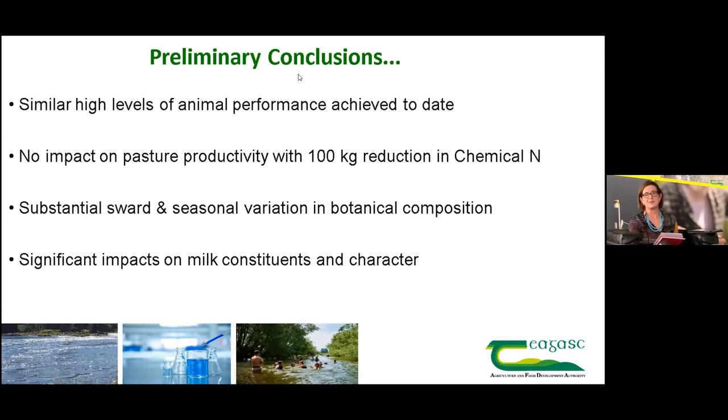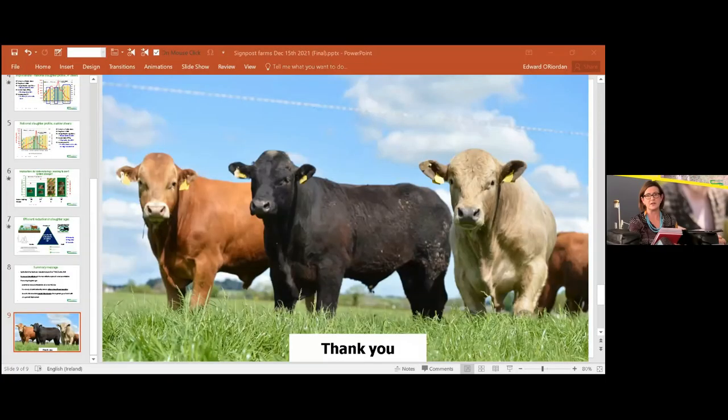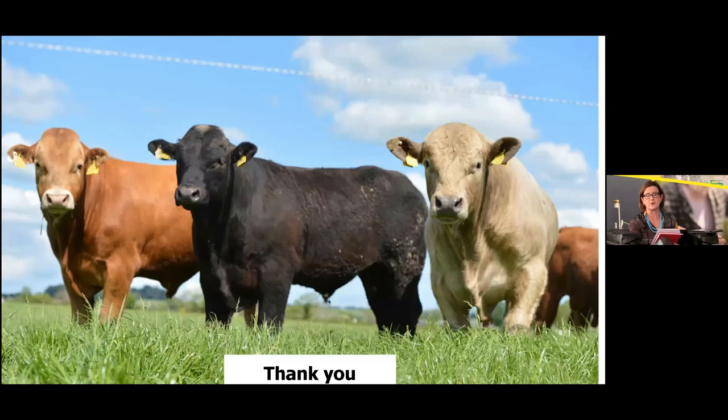You can join the panel here again. Some very promising results coming from the work at Curtin's, and likewise at Johnstown Castle. It's early days yet, but looking good at the moment. And I think there are a lot of signpost farms out there potentially considering incorporating multi-species swards or clover swards next year, so I'm sure there'll be questions for Brendan when we come to the Q&A. I would encourage you to submit your questions to the Q&A at the bottom of your screen, and we'll try and get through as many of them as possible.